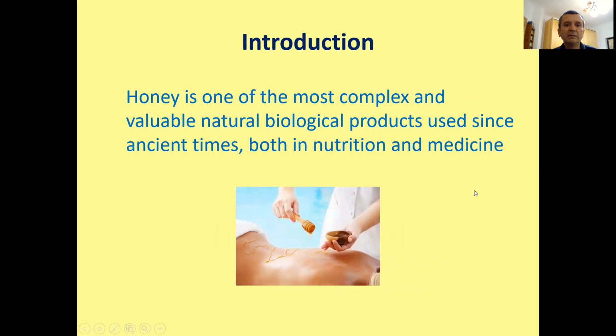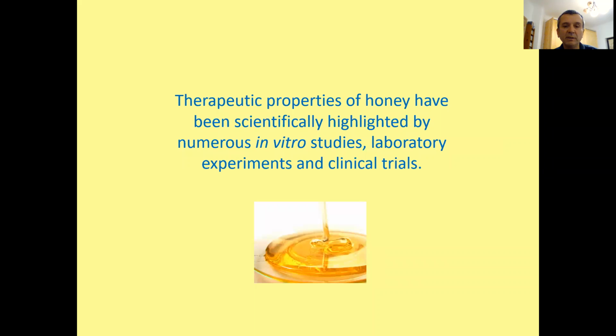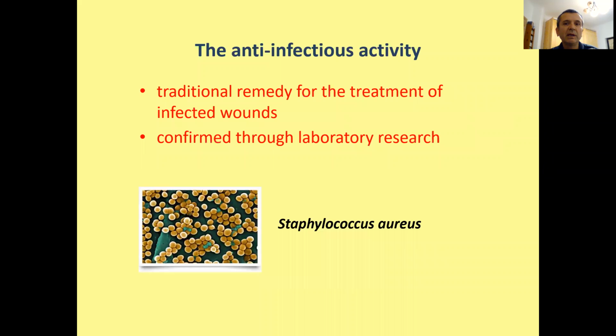Introduction. Honey is one of the most complex and valuable natural biological products which have been used since ancient times, both in nutrition and medicine. The therapeutic properties of honey have been scientifically highlighted by numerous in vitro studies, laboratory experiments, and clinical trials. The anti-infectious activity of honey, a traditional remedy for the treatment of infected wounds, has been confirmed through laboratory research.